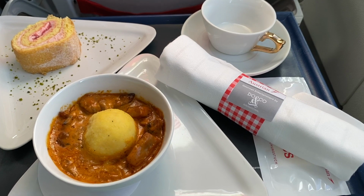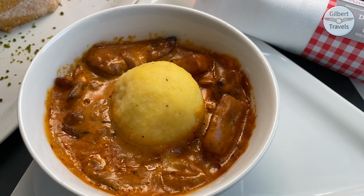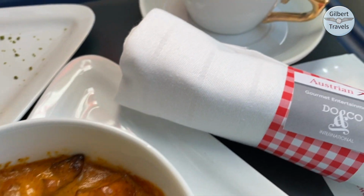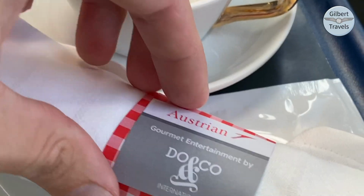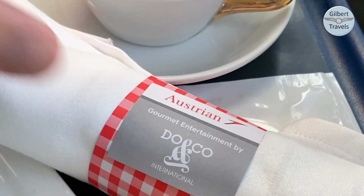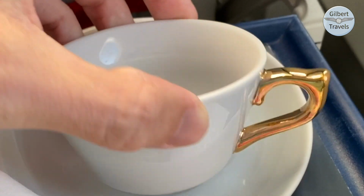Here in business class, even on this short flight, a hot meal service is provided, on Austrian's signature triangular crockery. There was only one offering and no menus or explanation were provided. I also found another red accent right here on the napkin wrap. The Viennese are known for their coffee, and a cup is made ready on the tray, waiting to be filled.